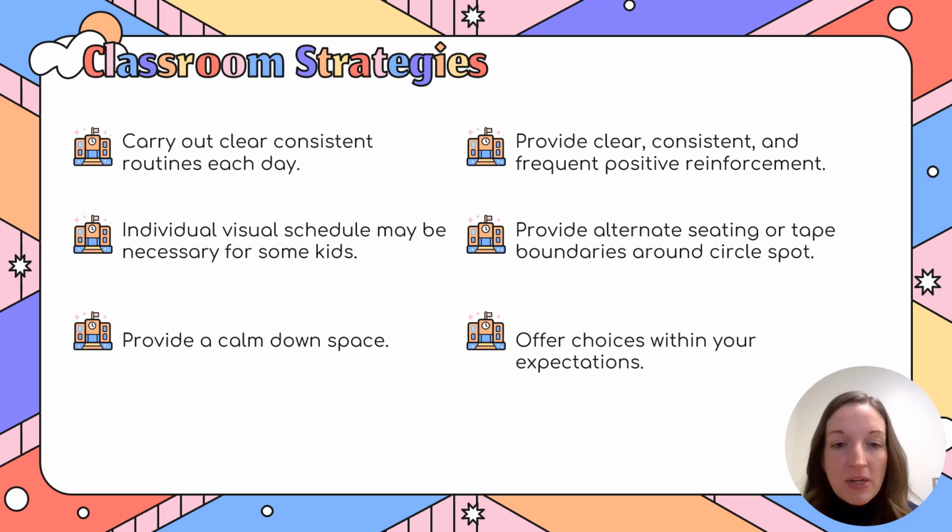Providing a calm down space for children, that space that is very neutral in what kind of sensory input is in there, and it's very consistent. They know if I go in this space, it's going to be quiet, it's going to be dim, it's going to be soft. And even setting a timer, you can be in here for 3 minutes and then you need to return, could be a good break for these children.